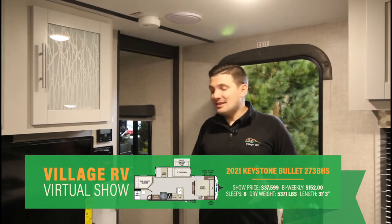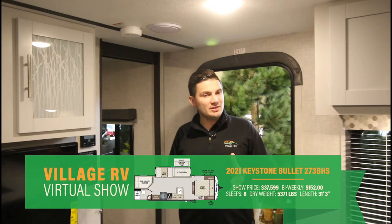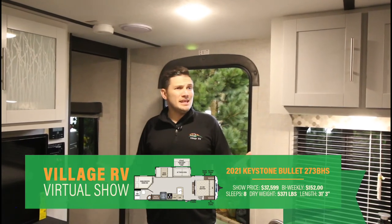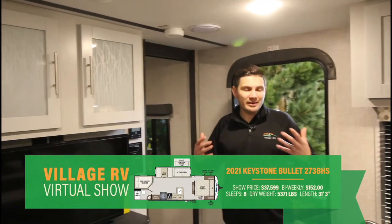That's excellent. Well, that's the nice thing about Keystone. When they build their coaches, they don't stick a small furnace in a small trailer. They keep the same size furnace throughout all their coaches to ensure that they're warm. This trailer doesn't need a 30,000 BTU furnace, but it's got it so that if you ever do need it, you're gonna be nice and toasty.